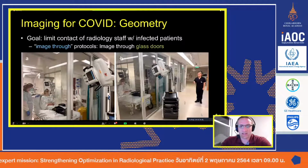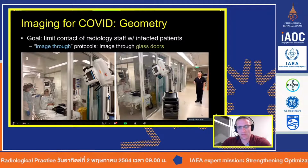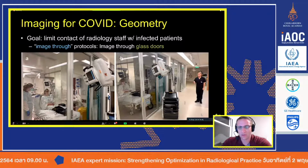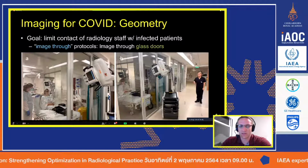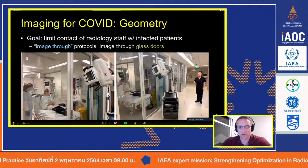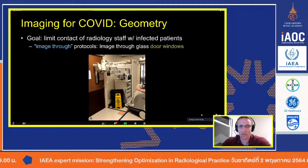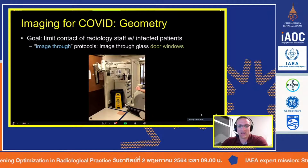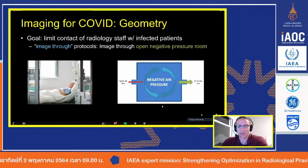So what is the goal? As I mentioned, we're trying to do our best to help the patients, to get the best images for our radiologist so they can work with their colleagues in the ER or in the ICU. But the reality is we can't get you, the technologist, and the machine exposed. So one technique that was developed very early on is what we call image through protocols. We are going to quite literally image through glass doors. We're going to image through doors with teeny little glass openings. We're going to image through whatever we can, right? If we're lucky, we might image through an open door in a negative pressure room.